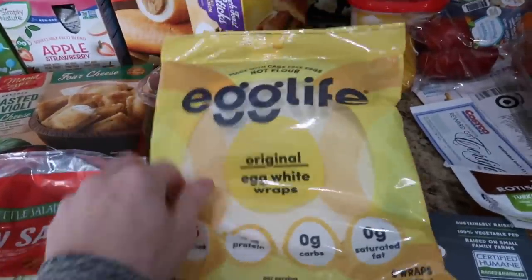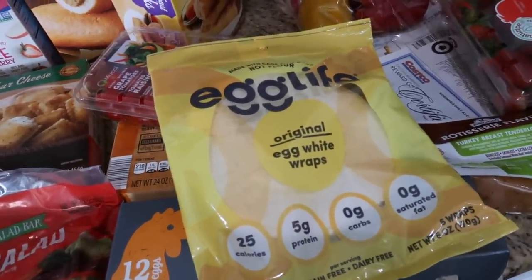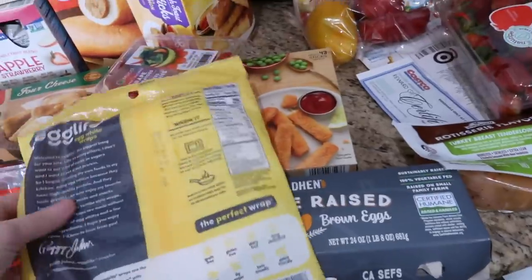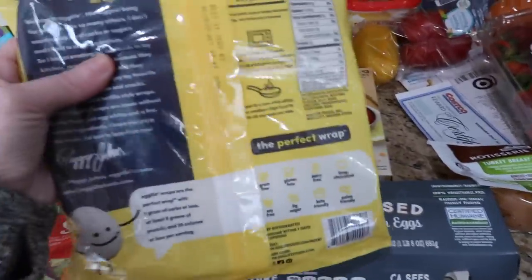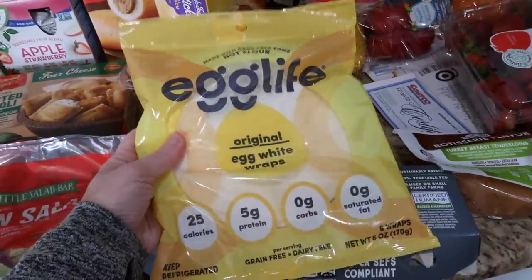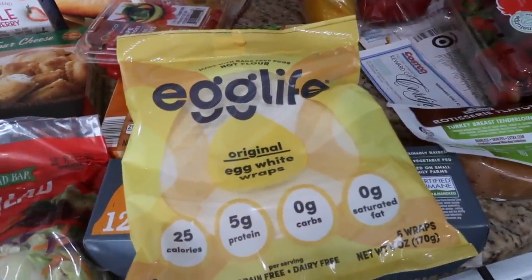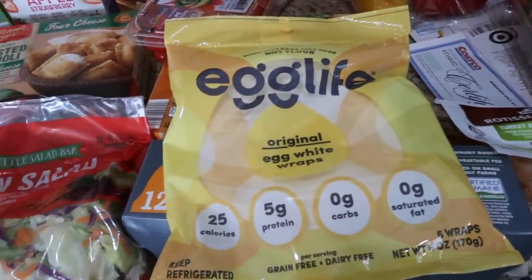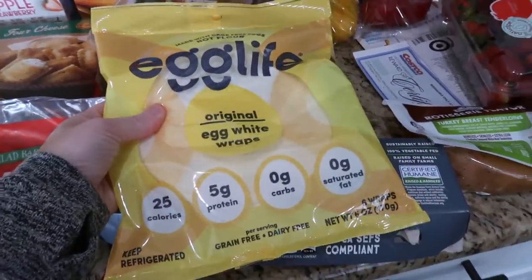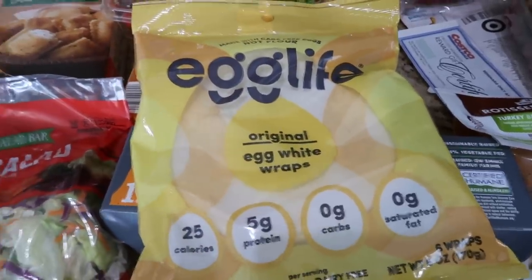So they're egg wraps. I came across them on a recipe group that I follow on social media. And a lot of people said these are really good for enchiladas. So I kind of want to do a little bit more recipe digging to see what they're good for, but they are, if you're low carb, keto, I think they're good for that. I sometimes do more lower carb meals and Mike has been doing lower carb as well. So we're going to give this a try and I'm actually really, really excited to try these and I will let you guys know. I'll let you know either way. They feel really, really soft and you do have to keep them refrigerated. They're grain free and dairy free. So if you've tried these, let me know what you think and let me know how you use them.